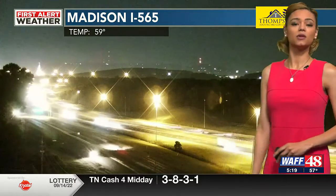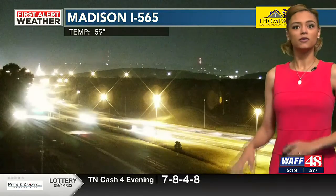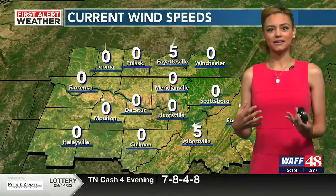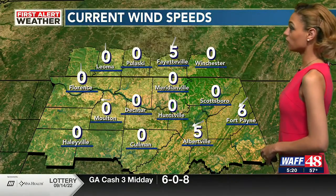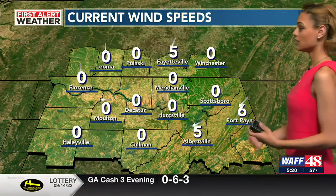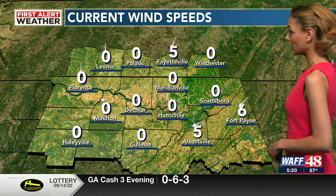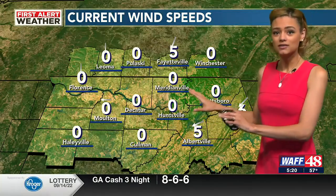that state line as we look towards Tennessee, but neighboring areas starting to see some of that fog creep on in. We are noticing this because of stagnant winds, mostly off to the north. We're seeing in Fayetteville 5-mile-per-hour winds, so that's helping deter the development of fog this morning. That's helping to break it apart. That's good. As well as Albertville, portions of Marshall County, as well as DeKalb and Fort Payne. The rest of us are prone to seeing some issues this morning because of these stagnant winds.